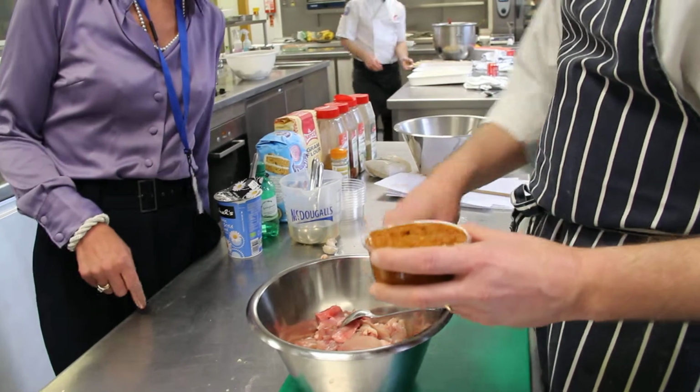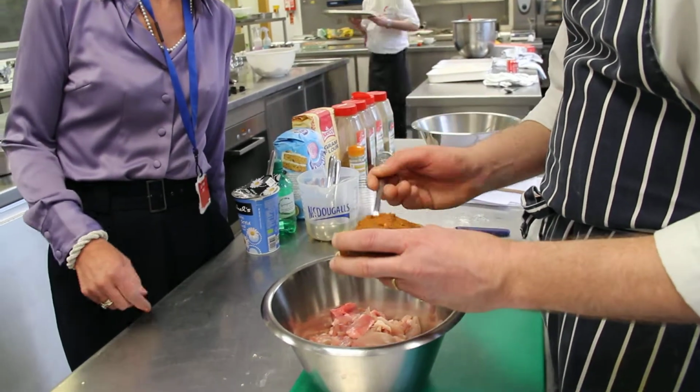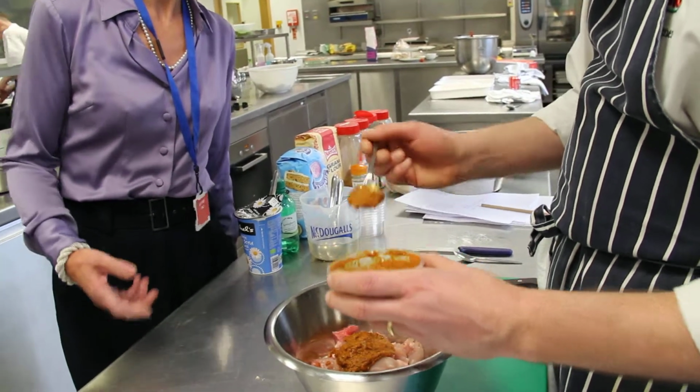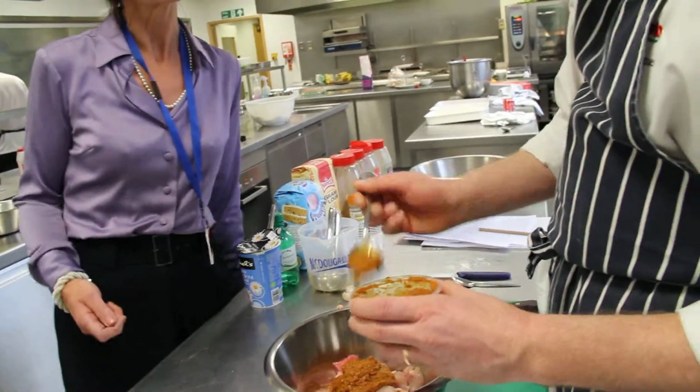So are there nutritional benefits from doing that kind of Asian, Indian cooking in relation to the fact that you cook the food quickly?